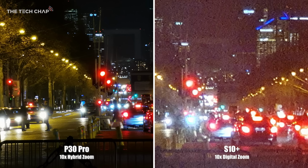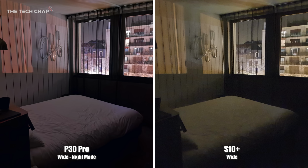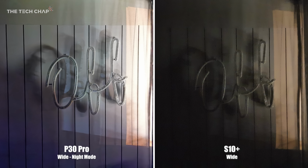The low light and the zoom of the P30 Pro are just unrivaled. Back in my pretty small hotel room, and again, the P30 Pro just looks so much nicer, especially when you do that night mode. Huawei has also been showing off the super high ISO you can now get on the P30 Pro, although I'm not particularly convinced.